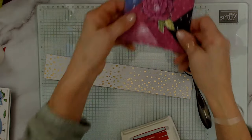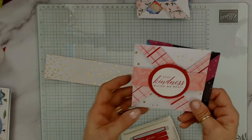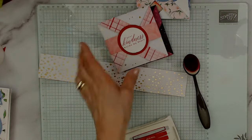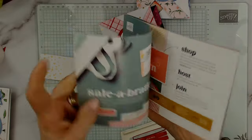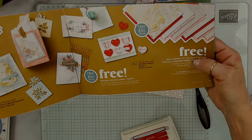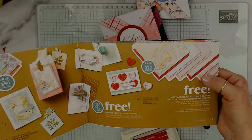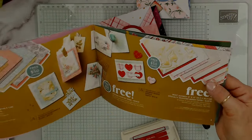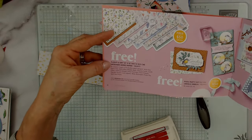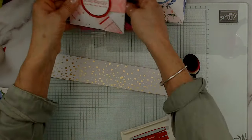Okay, so this is the Stargazer from the annual catalog. This is the Sweet Adore from Celebration. Is it Sweet Adore? I don't know how to say the word, my friend, but I'm going to tell you where it is. The Sweet Adore is on page 9, yours for free with celebration paper. And then we use the Flight Airy that is on page 6, also free with a qualifying order.